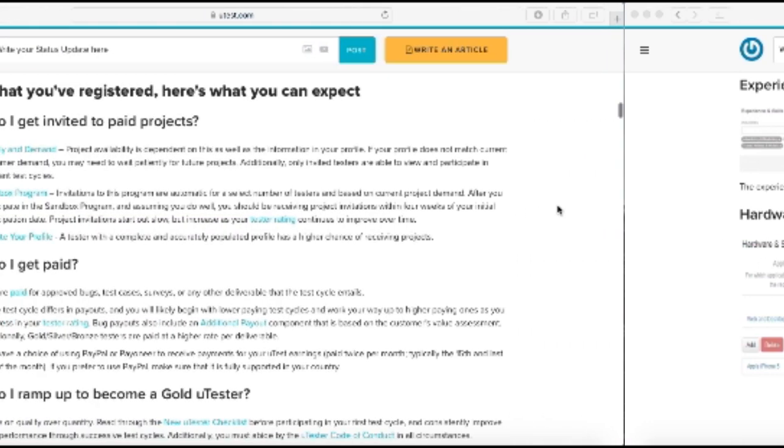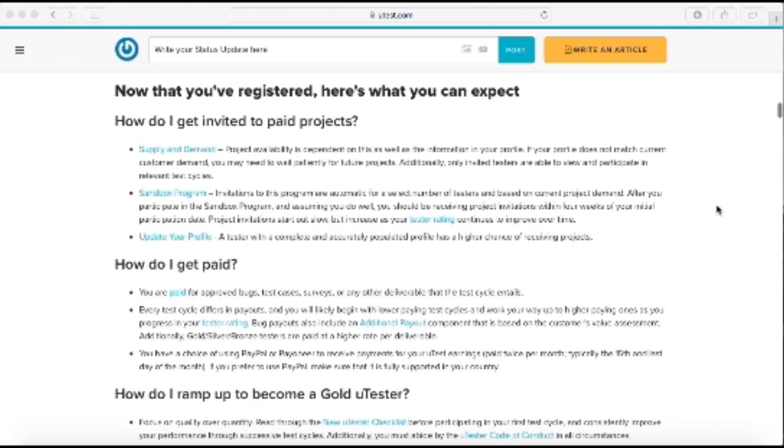When you first go ahead and apply or register to become a member, you will have to go through the Sandbox program. What the Sandbox program is, it'll teach you how to use this website. It'll have you do a test project essentially, where they can get you familiar with the platform and see if they want to go ahead and continue with you.